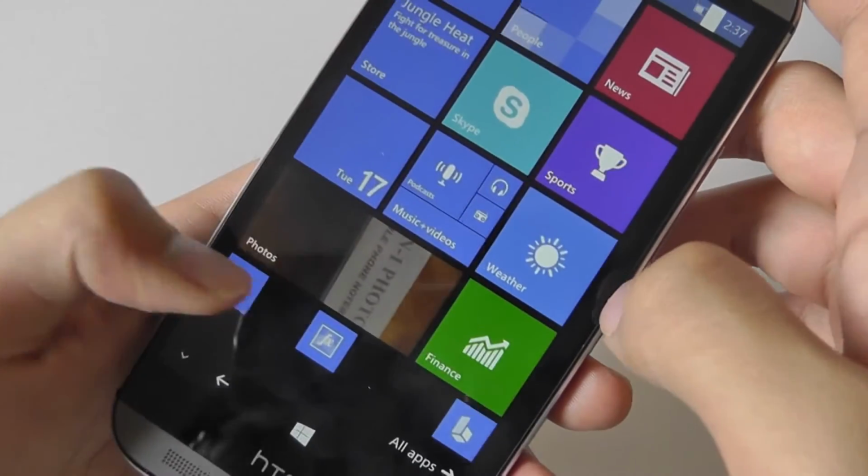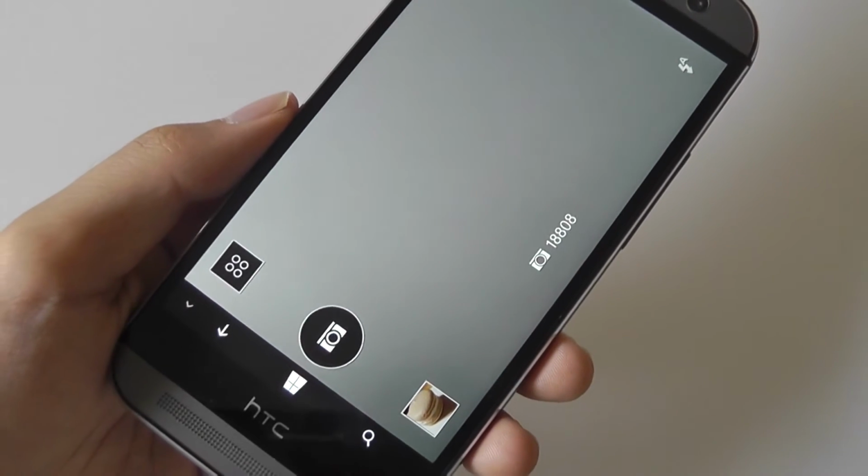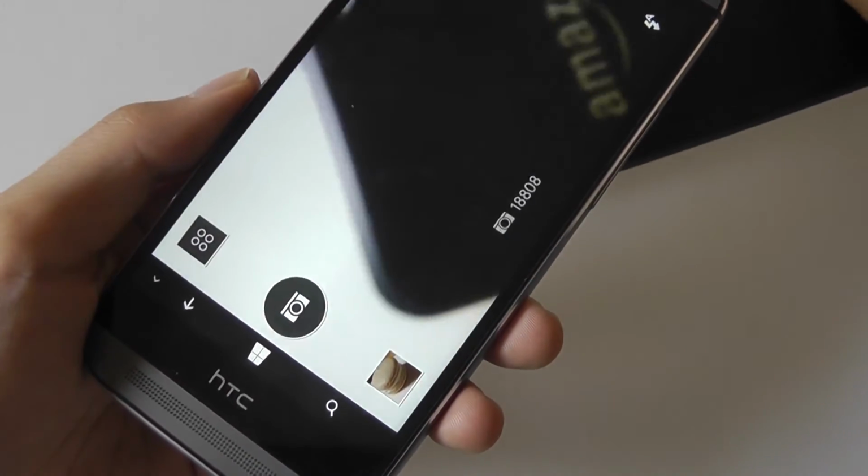So taking a look at the camera next, again, it's not the best aspect of the phone, I will say, but it does tend to focus in subjects pretty nicely, and the interface is nice and clean.